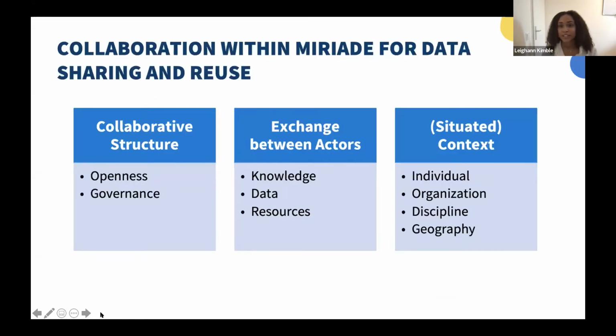And so, transitioning over to the work of Katya, data sharing and reuse means that there's collaboration and coordination that is ongoing, and that requires both openness and governance. We need some sort of structure for collaboration, and that occurs in practice. We have exchanges between actors. We can't do this individually. We have to work together and share knowledge, data, and resources in this practice.